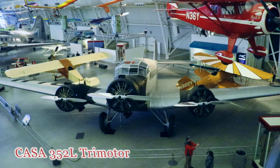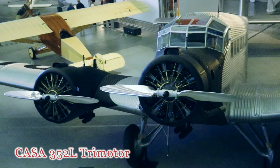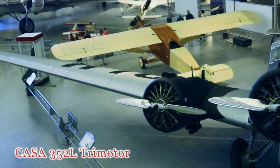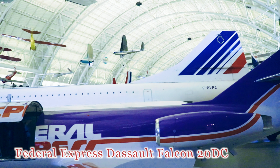This aircraft can currently be seen, as of 2024, across the walkway from the Boeing Model 367-80, intermixed with some light aircraft. This aircraft is one of the smallest members of the airliner collection that can be found at the Udvar Hazy facility, nestled up next to the Grumman Goose and the Aerospatiale Concorde.